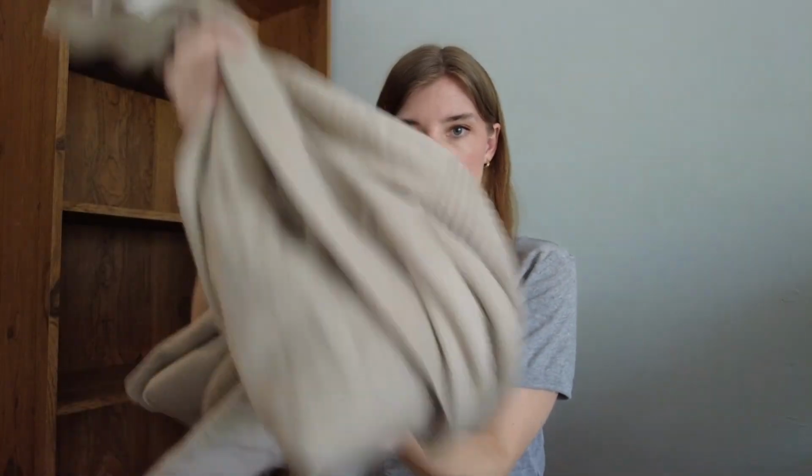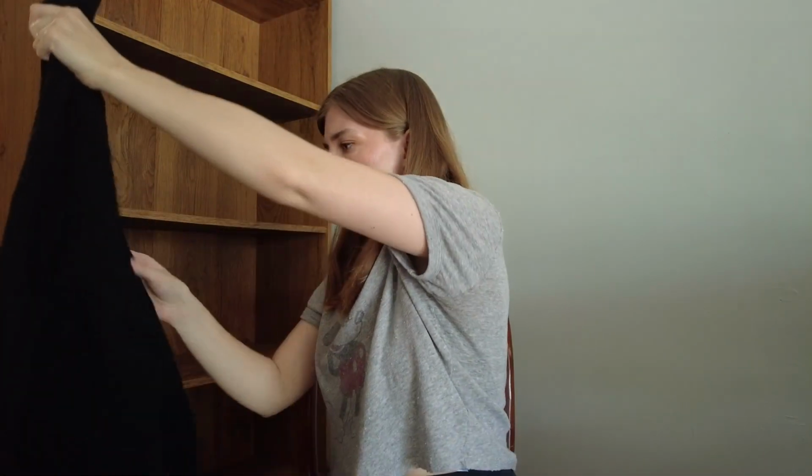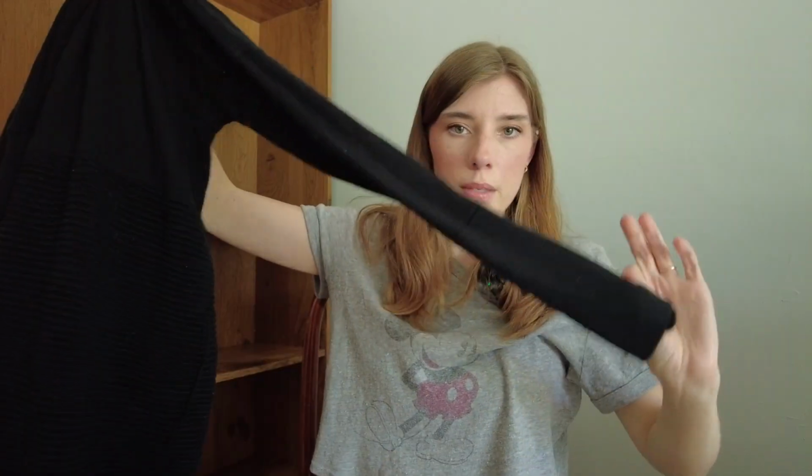So there's a creamy tan color, and then there's also black. The black one I don't think has any holes, so definitely will be listing the black one. There is one hole that was repaired that I will of course mention. So the black one I'm definitely listing, but we'll see about the other one.